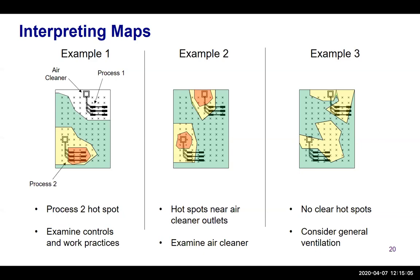So we have here this process in red is much stronger, higher concentrations than in white, and green is just a little bit of concentration. So here, this would be process 2 is a hot spot. So then we can examine controls and work practices in that one location. Now, let's say instead there's hotspots that are outside of the air cleaners. So then we can examine the air cleaners. And then if there's no clear hotspots, we can consider general ventilation as a solution.